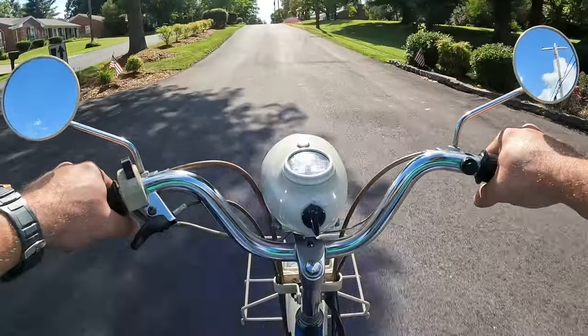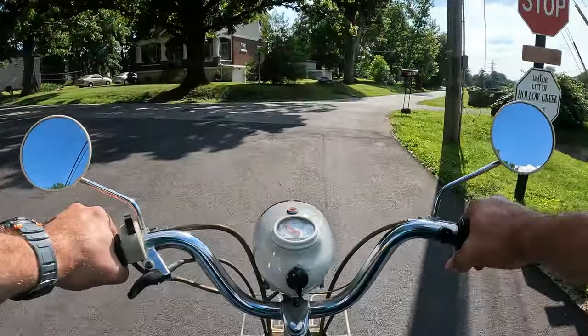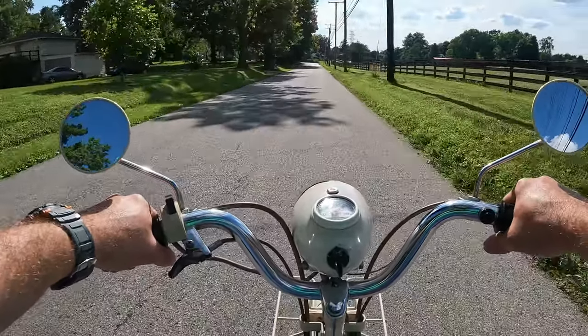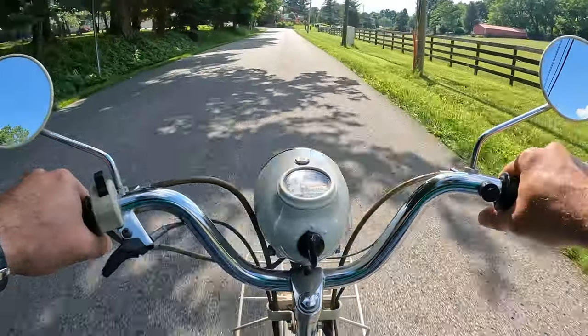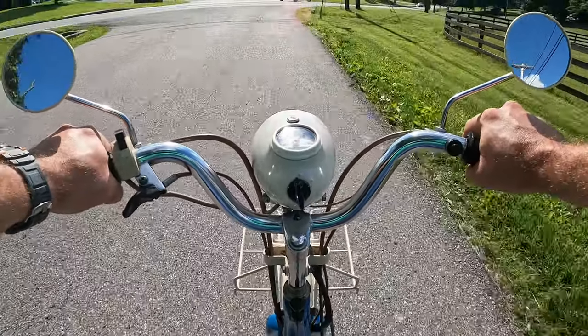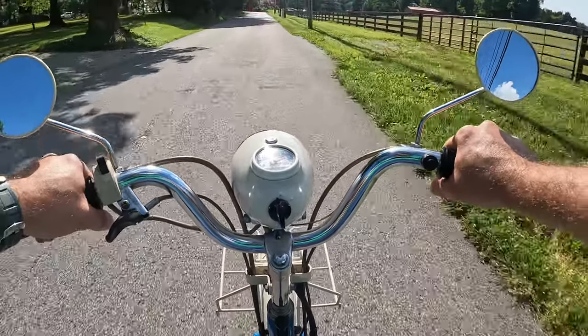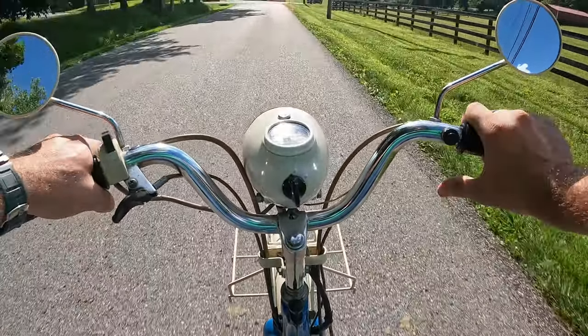We're a little under 20. It's a pretty good grade on this. Got a little pedal to help her out. Here's a good little stretch. Let's see if we can get up to speed. Let's see if you do a top speed run. 25. Just under, just about hit 30. Woo! Gosh, just under 30. We can't quite break 30 with this little guy, can we?